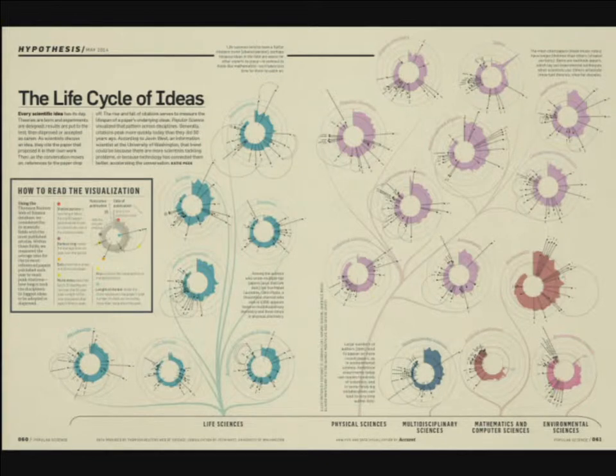And here, we took a lot of raw data from the Thomson Reuters Web of Science database about academic citations, how often scientific papers cite one another. And the question that we were trying to explore was how long does a scientific theory live in the zeitgeist and is discussed among scientists before it either is accepted, is canon, and we don't have to talk about it anymore, or falls out of favor. So Giorgia and her team at Accurat did most of the heavy lifting on the analysis for this one.